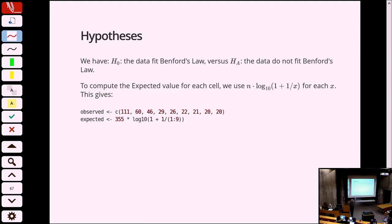You create a vector of the observed numbers that you're given. And then you need a vector that is the same length as that which consists of the expected numbers. So if those were given to you in the question, you'd just create another vector and type them all out. But if they weren't given to you in the question, you can create them.